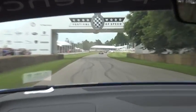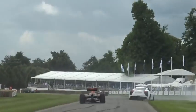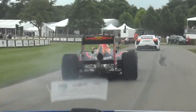Let's catch him. Let's catch these boys. Catch him up. This is unreal. Let's get him, get him, get him. We're chasing an F1 car. An Lexus LFA! What is this? This is the most insane thing ever!